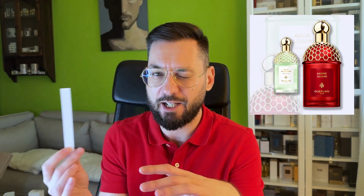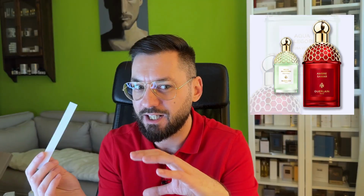Is this going to be rosy as well? Who knows? Oh no. Oh, a very spicy amber. Coffee, cinnamon. It's that cinnamony type of vanilla ambery type of smell. It is lovely. I don't think we've had this smell at Guerlain before, or am I mistaken?